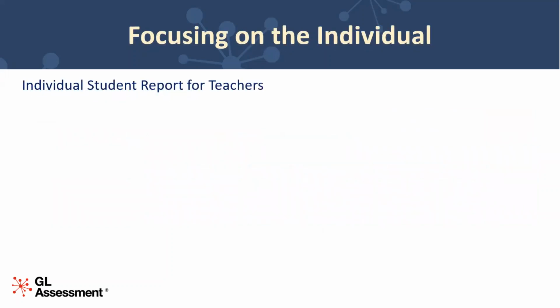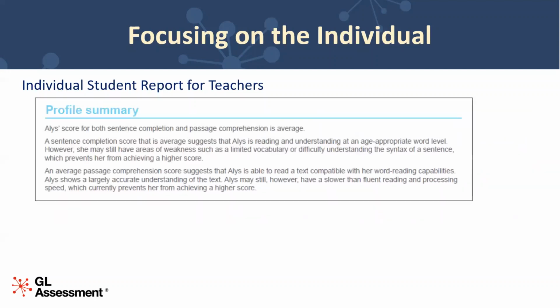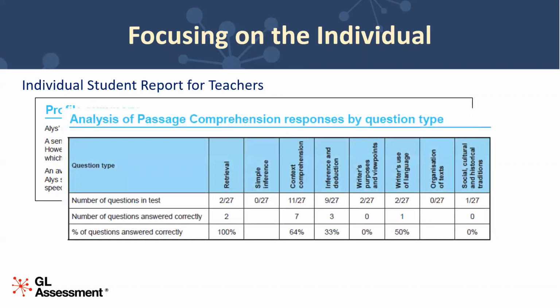Alongside the other data, when generating the individual student report for teachers, you'll see some of the following information. Firstly, a profile summary, which explains what the pupil performance on the test tells us about their current ability. You can also consider this table, which provides an analysis of how the individual student performed on the different question types within the reading comprehension part of the test. This shows that of the 27 questions in the test, 9 of these were on inference and deduction, and that the pupil appeared to struggle with this section as they answered only 3 out of the 9 correctly.